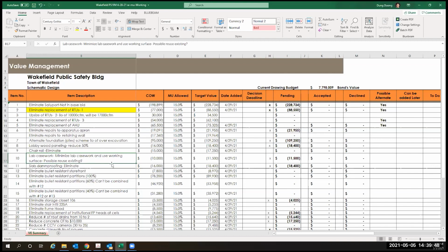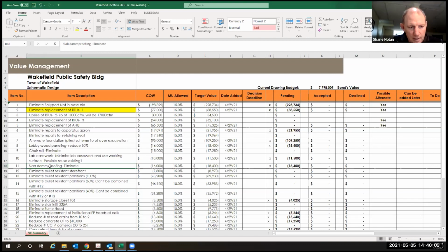Okay. And the next item is, I think we talked about this during our reconciliation, to eliminate the slab dampproofing. That cost is about $16,000. So with the markup, it's about 18.4. So I don't know what the design team... I think this is one recommended by the design team, right? It's something we had in that we don't need.